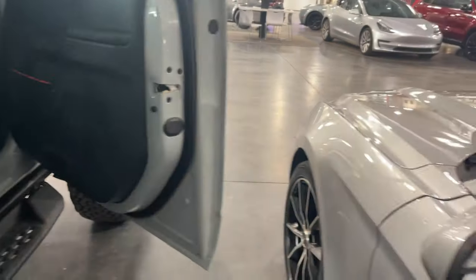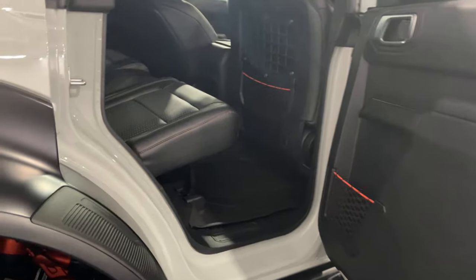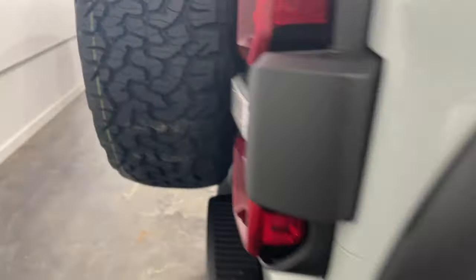Open it up. Open it up. You got plenty of room back here. Oh yeah, this is nice. This is very nice. Look at that Bronco down there. Big shocks down here. Check out them shocks down there. I can't see what kind they are. All right, let's go on the other side.